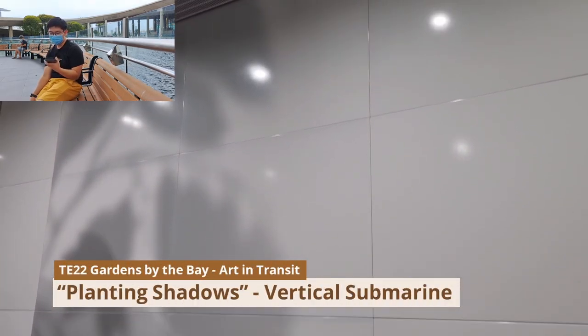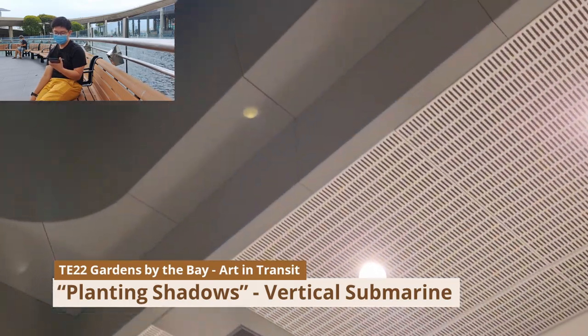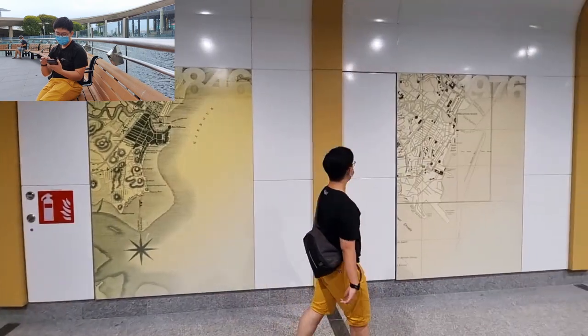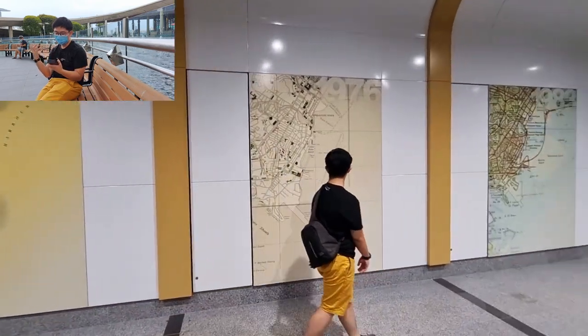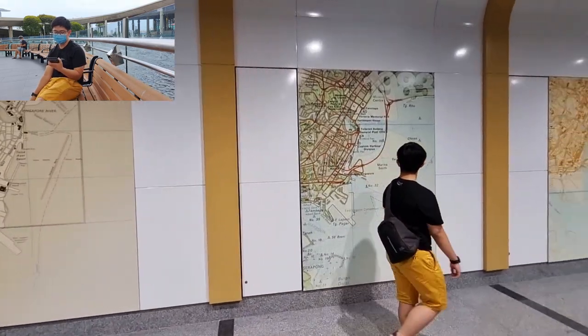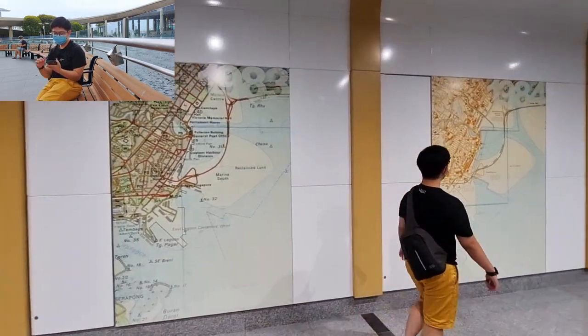These patterns along the walls look like shadows from the plants, and these shadows complement the skylights above where natural light comes in. And along the other side of the wall, you can see these panels showing the transformation of the Marina Bay shoreline over the years, which I think is really cool.